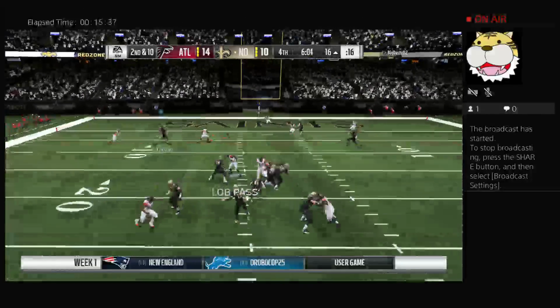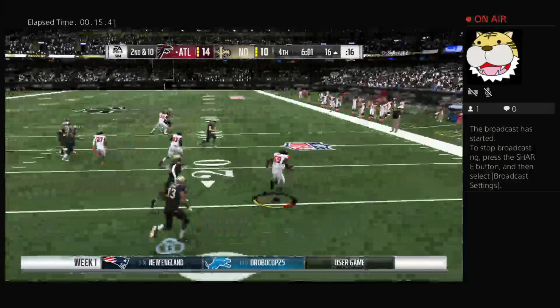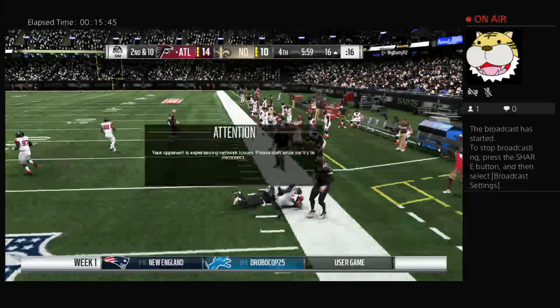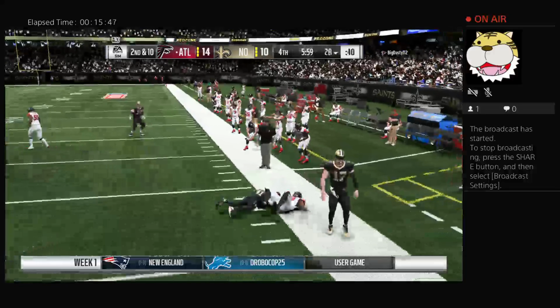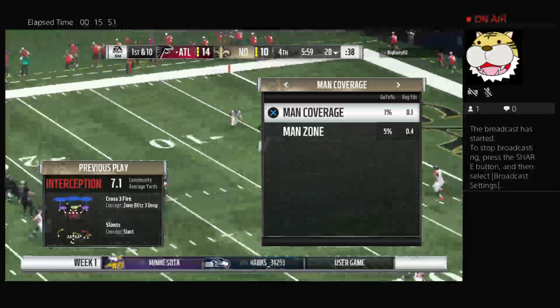Now back to throw. Trying to get it to Thomas, and it's intercepted. Devondre Campbell, the linebacker, picks it. And this return is going to be halted right around the 28-yard line. He was trying to hit Thomas that time.